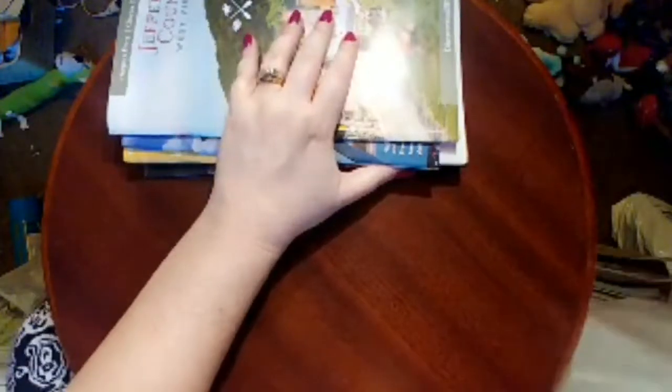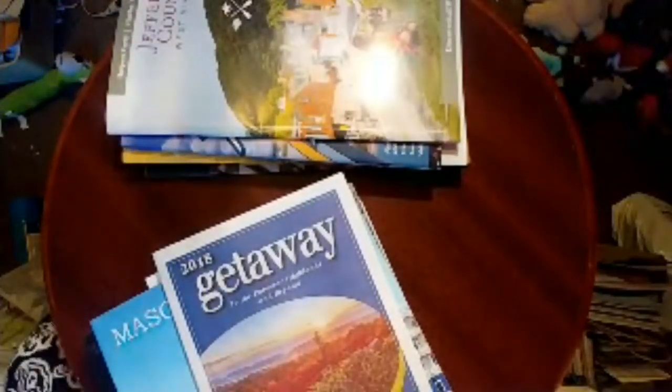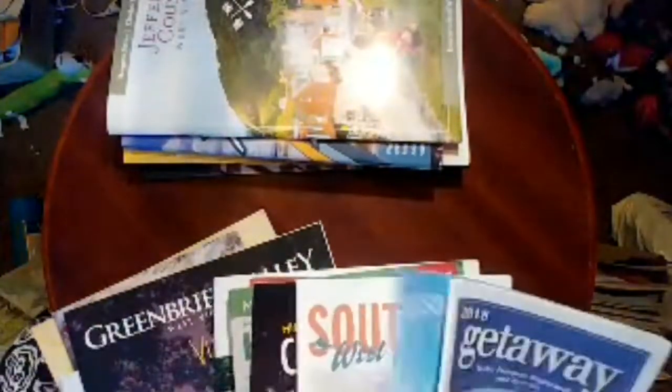So I think we're going to stop at this state today because we still have 2 more states and 3 more bags. But I'll try to pick out some of the more interesting ones. I was going to show you how thick these stacks are. Y'all, that's this whole stack. Plus, if I move these up. So there you go. It's a lot.